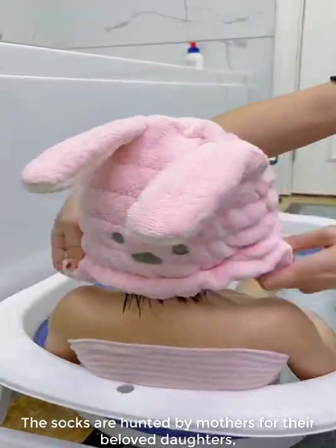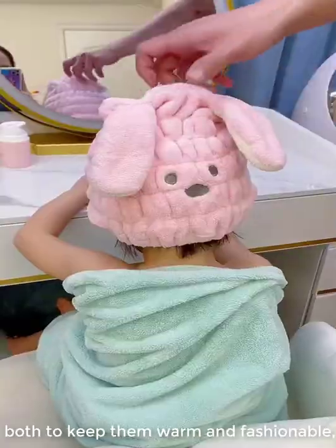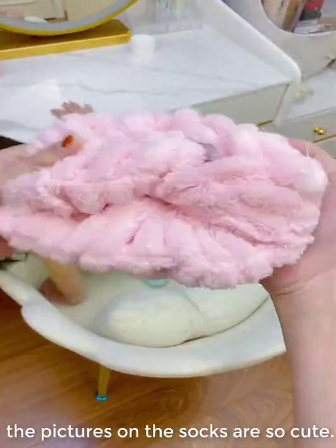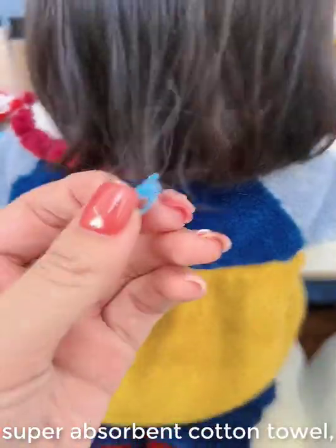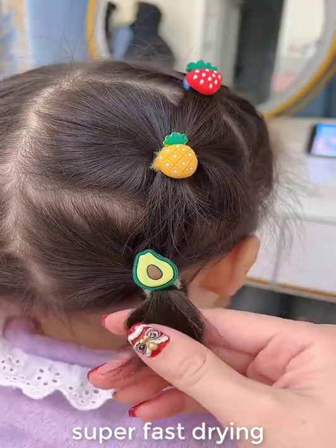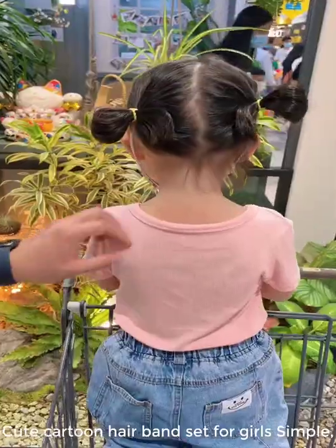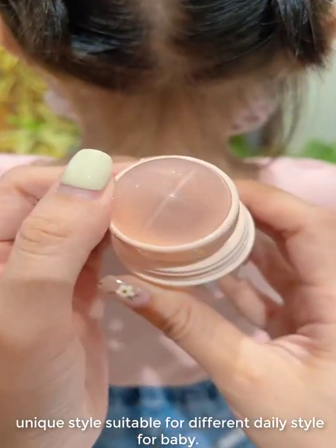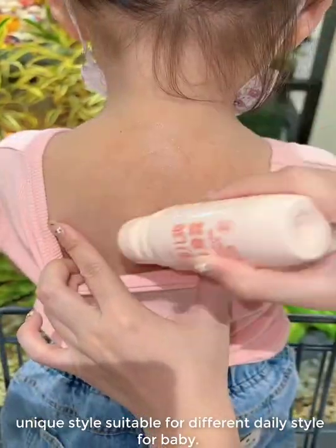The socks are hunted by mothers for their beloved daughters, both to keep them warm and fashionable. The pictures on the socks are so cute. Hair towel, super absorbent cotton towel, super soft, super fast drying, cute funny shape. Cute cartoon hair band set for girls, simple, unique style suitable for different daily style for baby.